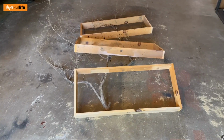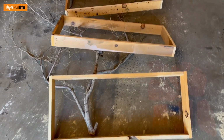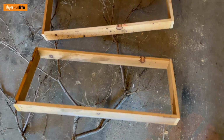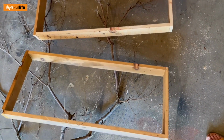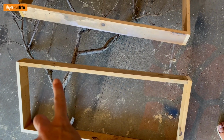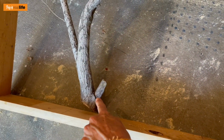Okay, so I went through all of the dead tree branches and I think I found the perfect branch for the art installation. Let me show you. Okay, it's gonna be really, really hard to tell, but I already built my frames, and so just laying them on top of this branch, you can kind of get the vibe on how it's all gonna look. So my plan is I'm going to cut where I think it should be cut. I'm gonna make sure all the bases are really, really flat.